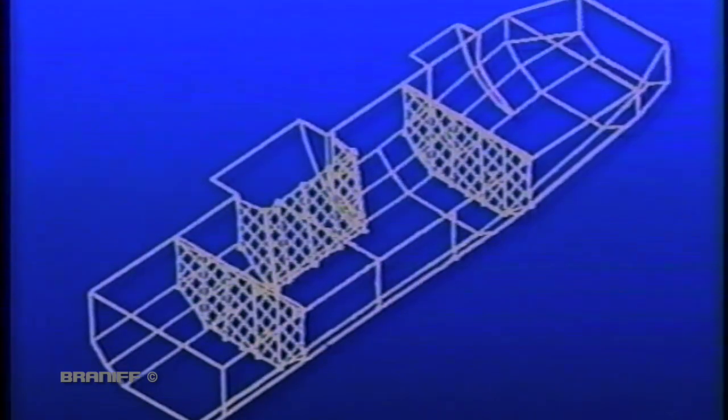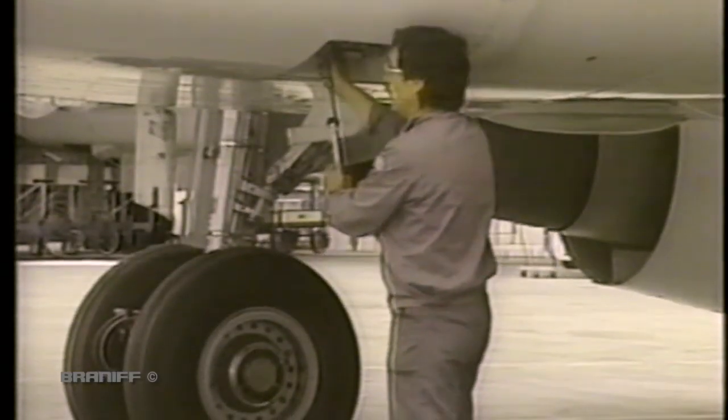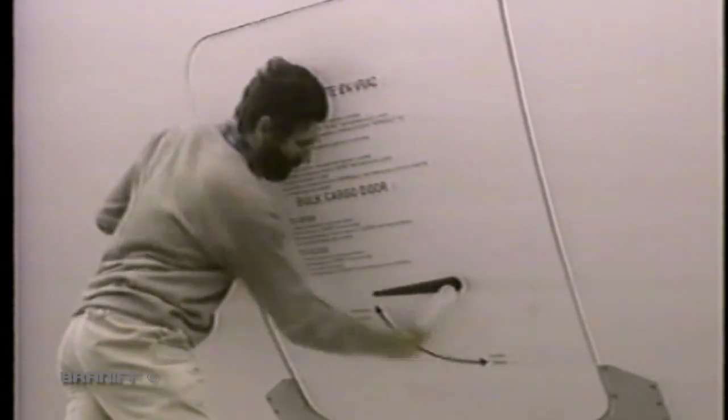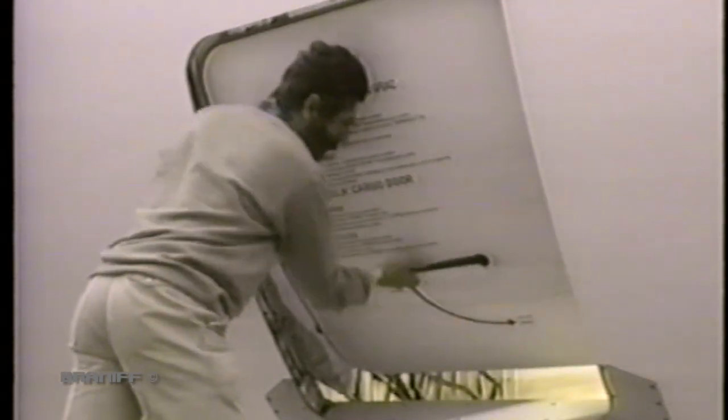This netting must be in place during flight for weight and balance purposes. The main bin doors open outward and are operated hydraulically. However, they can be opened with a hand pump that pressurizes the door's hydraulic system. The bulk cargo bin door opens inward and is operated manually.